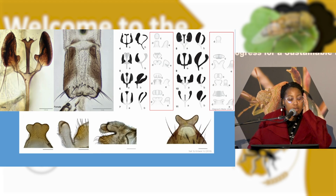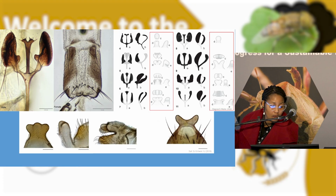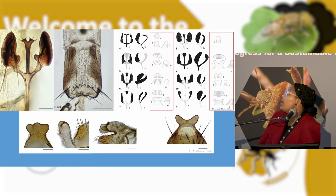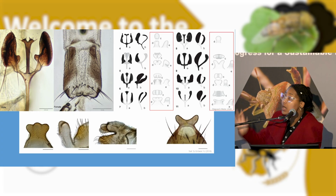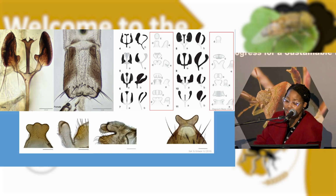Okay, this is a male trifoliate process, and this is a female tergite 8, just to give you a visual representation of the genitalia features of the species. And in our Lesotho paper, as highlighted there by red blocks, you can see another feature that we look into. We have the hypopygial prominence. It also comes in different shapes for different species.